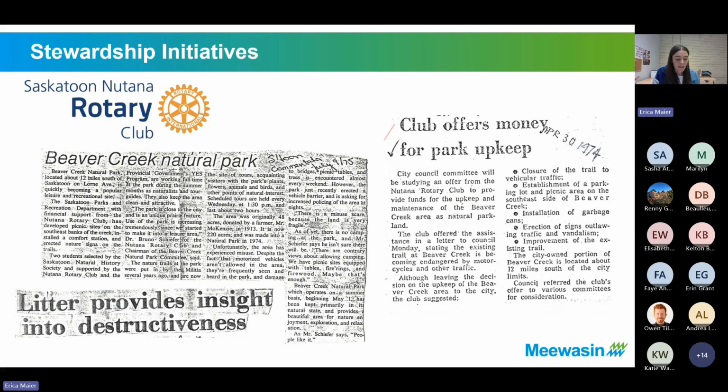And so the Nutana Rotary Club, the staff and early naturalists who were employed during that time, they had a series of grants through the government. They had a really profound impact on how the site would be managed moving forward. From 1974 to 1975, the city of Saskatoon designated Beaver Creek as an urban regional park, which meant that only appropriate recreation could be enforced at Beaver Creek. And that kind of helped to lay the groundwork so that people could actually enforce some rules and put signs up and things like that to try to curb some of the destructive behavior.